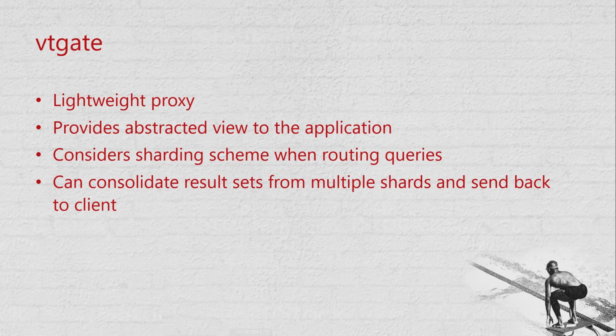And VTGate can do that. It can consolidate the result sets from multiple shards, and it can send that back as a single result set to the application. So all in all, it provides that great abstracted view to the application by itself. So the application does not have to worry about any other application-side code change logic. You can simply implement VTGate in between through Vitess, and VTGate kind of takes care of everything.